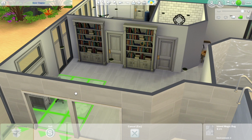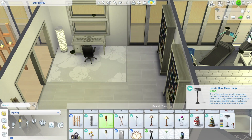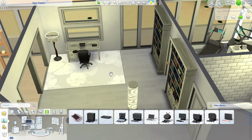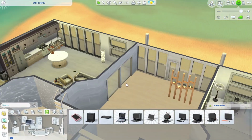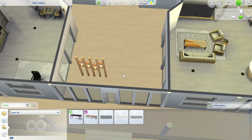So yeah, again, what's up with the sizes of the rugs? I mean, did you see that? One level up from this is the entire room. That's crazy. I always want to use that little lamp that came in Island Living, and I still can't find a good use for it.